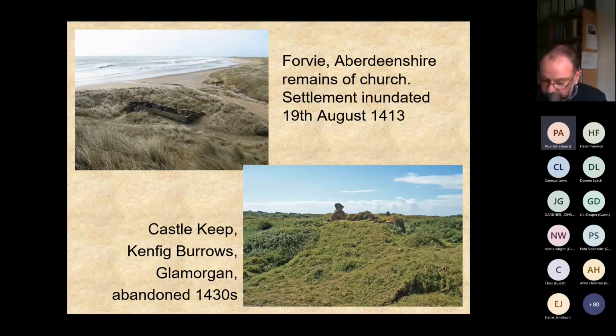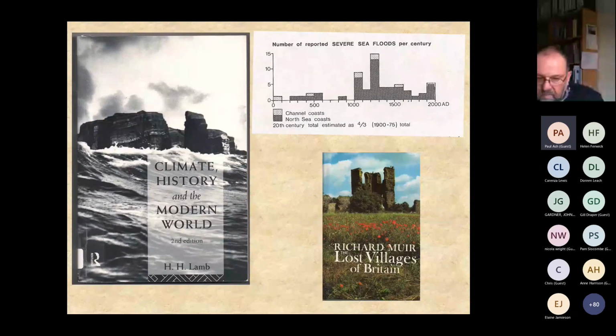So this fits in really with this whole idea of settlement change and desertion in the Middle Ages. There are a whole series of interesting books about this, and Hubert Lamb's classic you can see displayed here, Climate History in the Modern World. It's almost about the way that climate psychologically influences people, how people's behavior responds to the threats and opportunities that climate change brings with it.